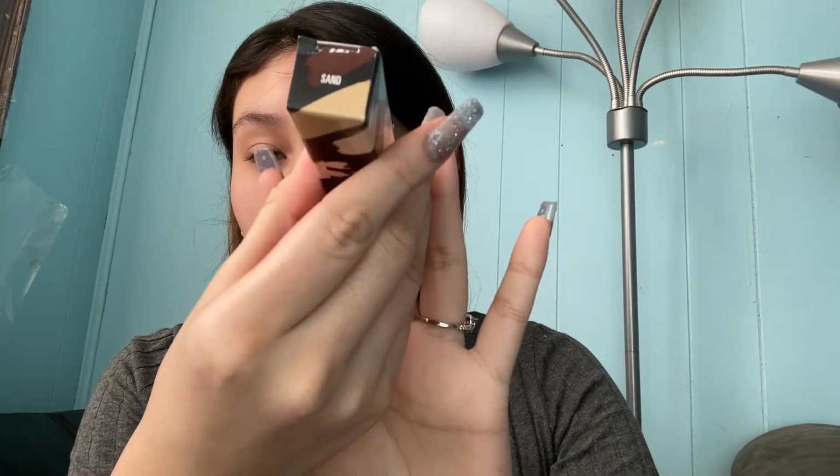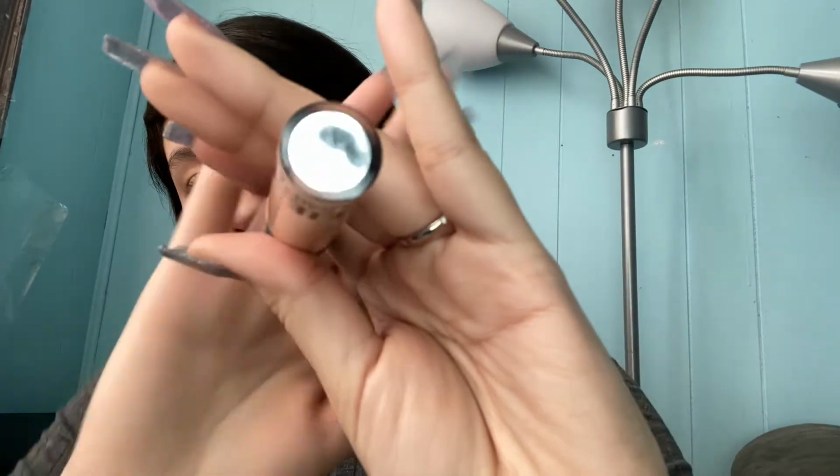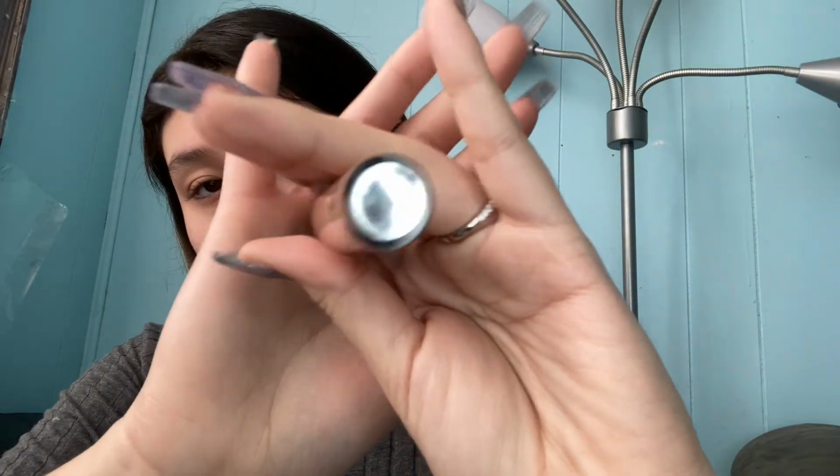I actually tried shade matching online in the Ulta app, because Ulta has this app where you can find your shade for foundation, and this was the closest I could get because I was really indecisive between Sand and another shade that I forgot the name. But I ended up going with Sand just to be a little bit safer, because I don't know if whenever you're choosing concealers, you should go with the lighter or the darker. I honestly don't know. This did look a little bit orange on the face when I was using it, and I was like, oh god, this is not gonna work at all.